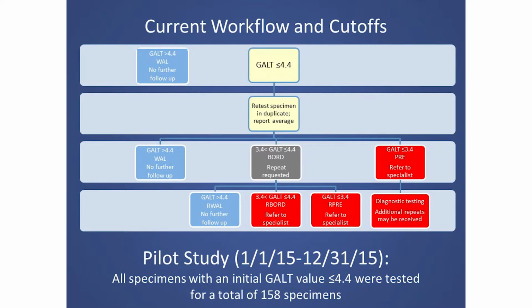So we were confident we had a very accurate, well-performing assay. This is the workflow and cutoff chart that led into the pilot study that I'll talk about. Top box left, if the GALT was greater than 4.4, we were done, no further follow-up. If it was less than 4.4, that specimen gets retested in duplicate. If the average of the assay then comes above 4.4, you're normal. If it's between 3.4 and 4.4, it's borderline, and less than 3.4 is presumptive. That's all the way to the right in the red boxes. In the scope of this diagram, the red boxes are the babies who are getting sent to diagnostic follow-up.